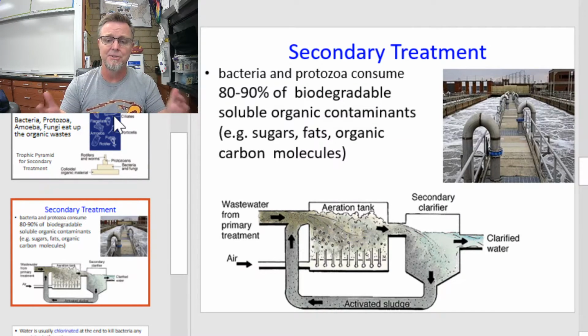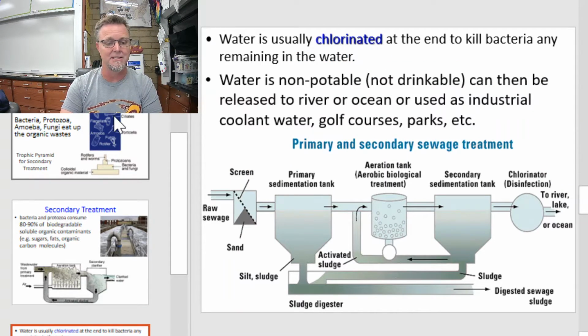But the bacteria do a really useful service for us. After a set time period in the aeration tank, we go to a secondary clarifier, and that's again where gravity kind of takes over, and we let the bacteria now settle out and be circulated back to the aeration tank as activated sludge. Water is usually chlorinated at the very end to kill any bacteria that might remain in the water. Our Fresno County wastewater treatment facility is actually using ultraviolet light more than chlorine in today's day and age.